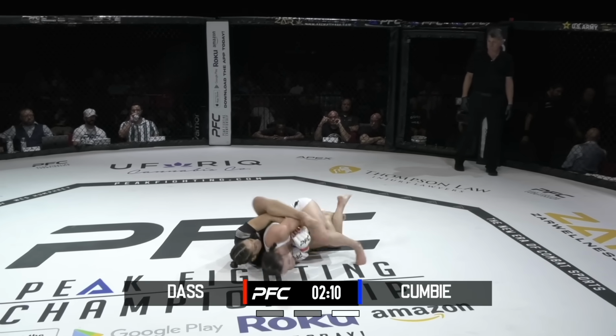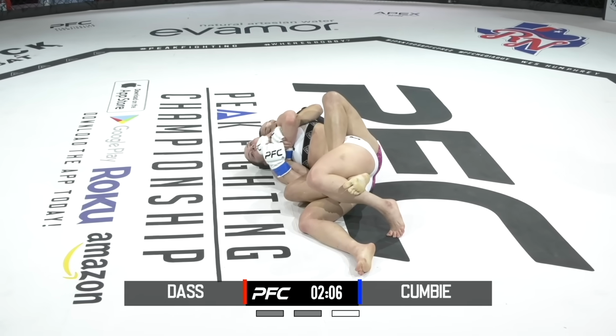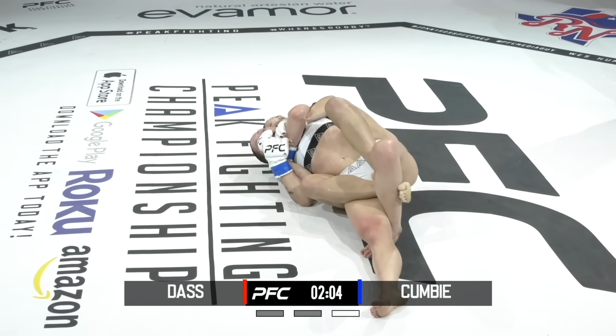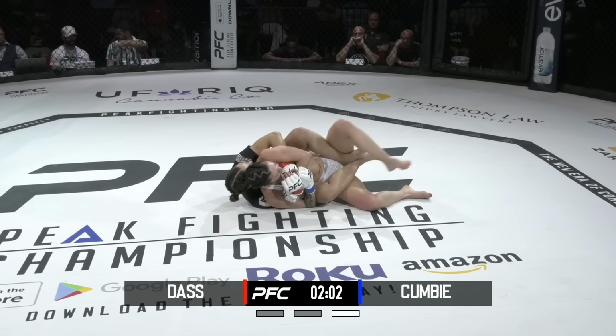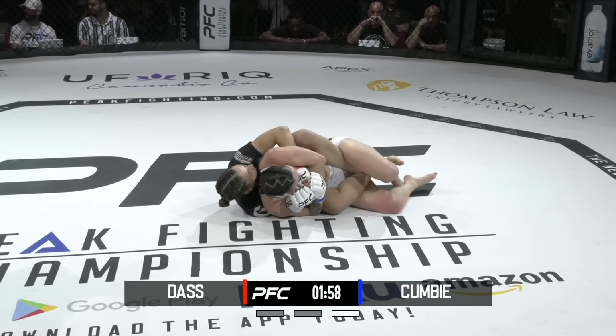Oh, this is my favorite thing to do. Straight, the hook back in. Let them feel your weight. Drag them down. And now we find ourselves right back in the last round, on the rear and choke coming. 2 minutes left. Let's see what she can do with ground and pound.